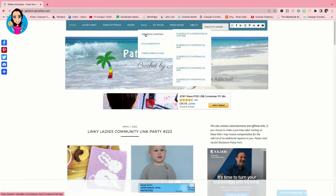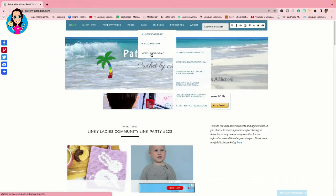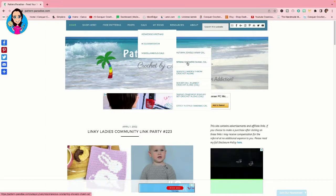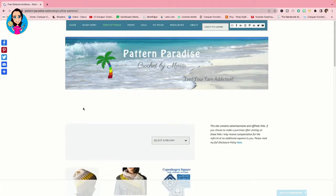So she's got Christmas ones and celebrating mum or mom. And then there's an autumn jewel, spring, seaside. So there's lots of different ones you can join in with there. So let's just have a quick look at her free patterns.